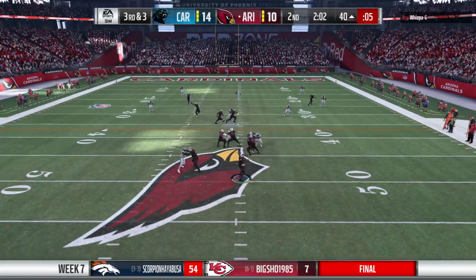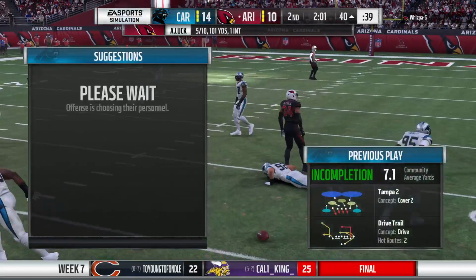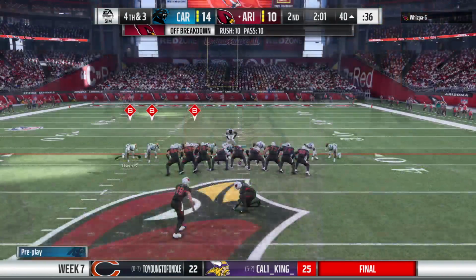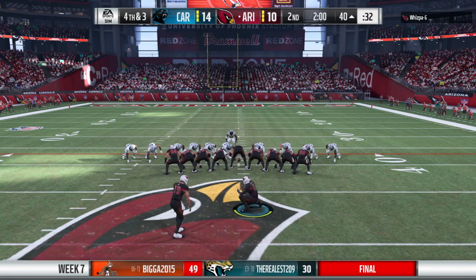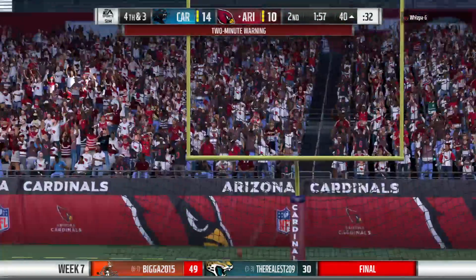From the gun, here's Locke. And incomplete. The contact made the ball roam free and brings up 4th down. I'm not sure we could spot any tendency here on this 3rd down. They could have run it or passed it. Either one was available. They chose to try and get it through the air, but they were unsuccessful.